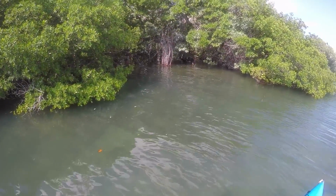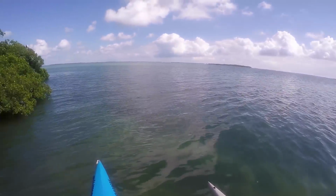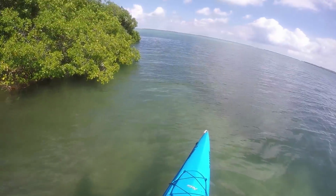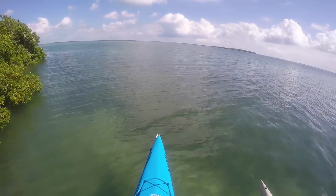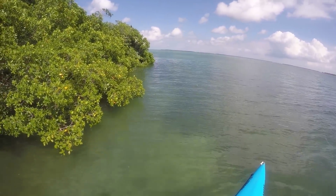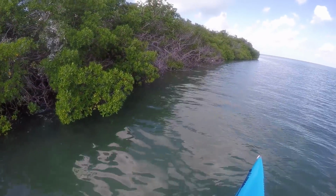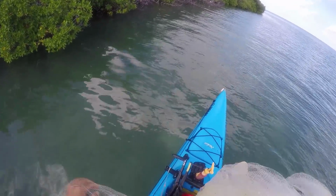All right, I found pilchards around here. These are all glass minnows, it looks like. Running along this edge, there's a big school somewhere. I just have to find them. The water's so deep right now, I'm worried the net won't get them. I need to find that bigger school. Right there they are, underneath the mangroves. They're sitting deep, that's why. I think they're coming out right here.